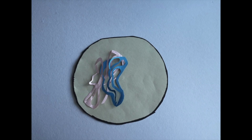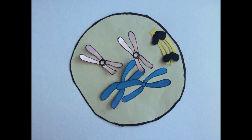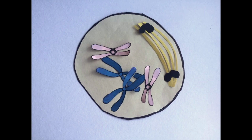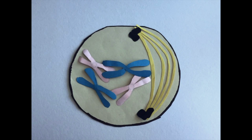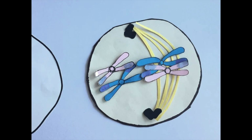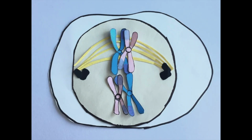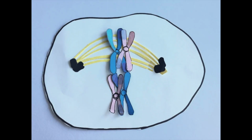ready for meiosis. Now, the cell is ready for meiosis and it undergoes its first phase, which is prophase 1. In prophase 1, the chromosomes condense, the spindle fibers form, the nuclear membrane dissolves, and crossing over occurs during synapsis. Just like in love, the two pair meets and they exchange their feelings to each other to show their love for each other. And then they move to metaphase 1.